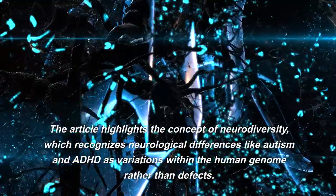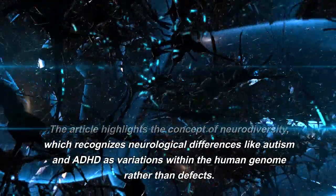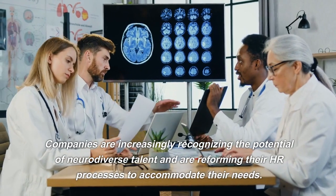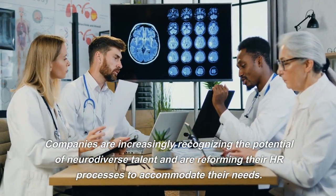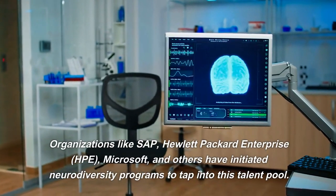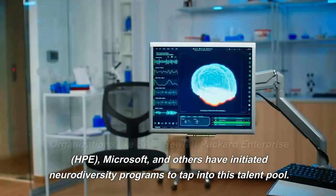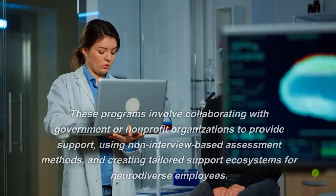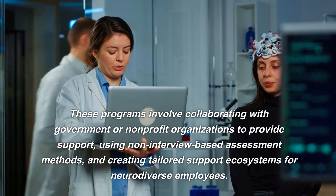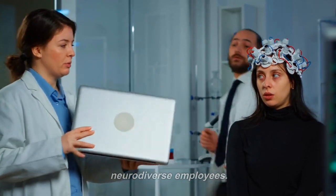The article highlights the concept of neurodiversity, which recognizes neurological differences like autism and ADHD as variations within the human genome rather than defects. Companies are increasingly recognizing the potential of neurodiverse talent and are reforming their HR processes to accommodate their needs. Organizations like SAP, Hewlett-Packard Enterprise, HPE, Microsoft, and others have initiated neurodiversity programs to tap into this talent pool. These programs involve collaborating with government or nonprofit organizations to provide support, using non-interview-based assessment methods, and creating tailored support ecosystems for neurodiverse employees.